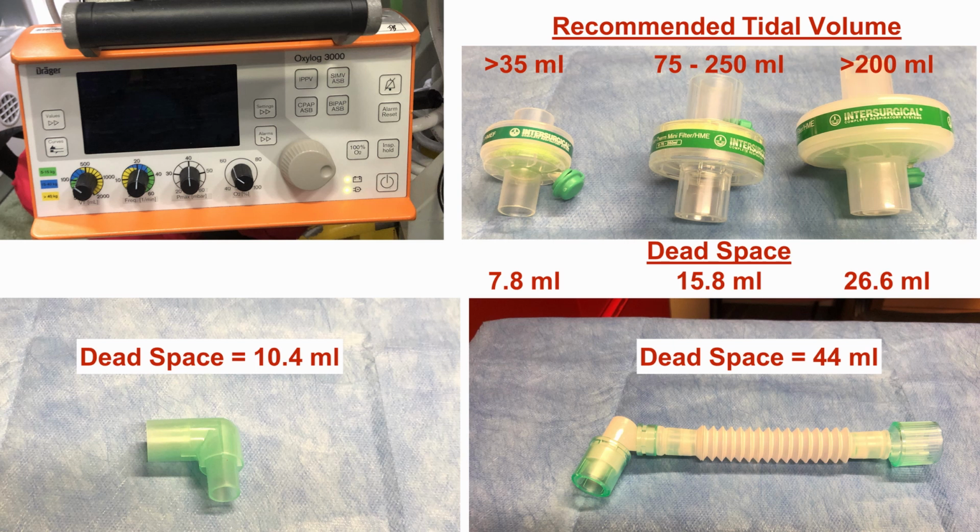So importantly, if you have a child on a ventilator that's not ventilating well, take them off and handbag them. And if things are better, then equipment is probably the cause of your problem. Don't leave them on the ventilator. You can manage with handbagging while you're sorting out the problem.